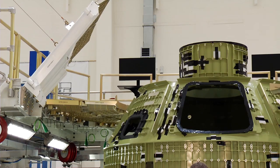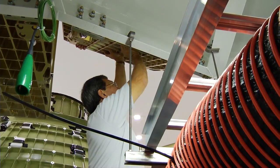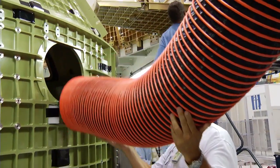EFT-1 will be outfitted with the avionics and propulsion system. We'll be putting real thrusters on there because it's really going to fly. Lots of wiring, a lot more components on there. You'll see it become very populated.